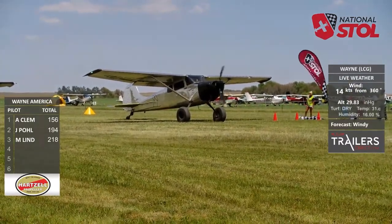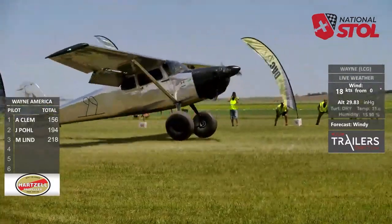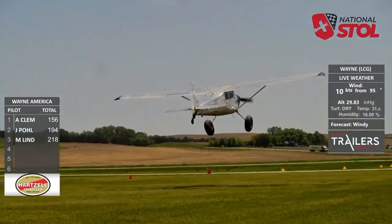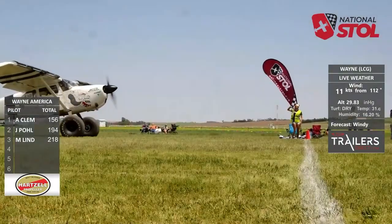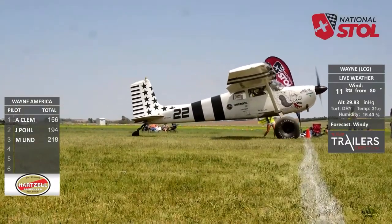Checking the live weather now, Corey. Is it getting windier there in Wayne? You know, I don't think so. I think the wind is pretty continuous and steady. It's gusty, but as far as the trending, it really hasn't changed much from our earlier rounds, Ryan.